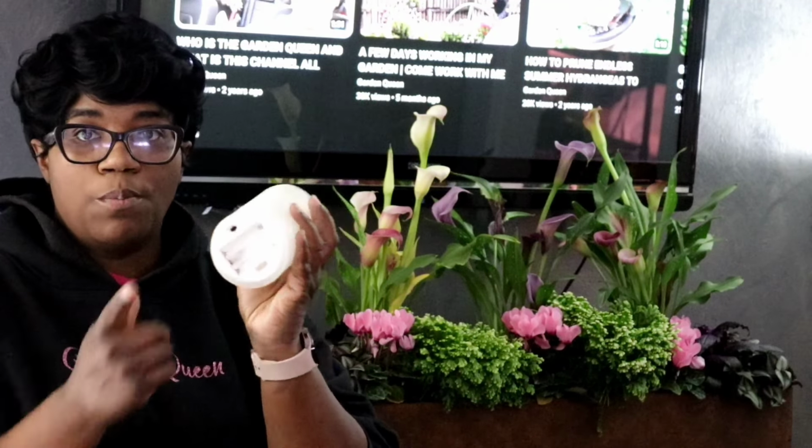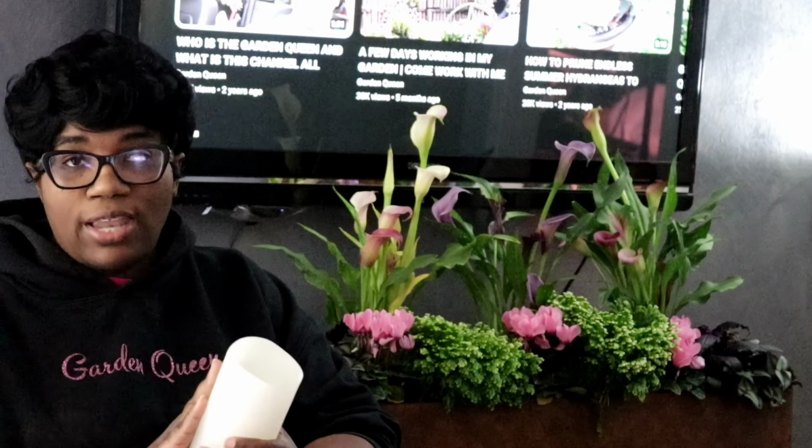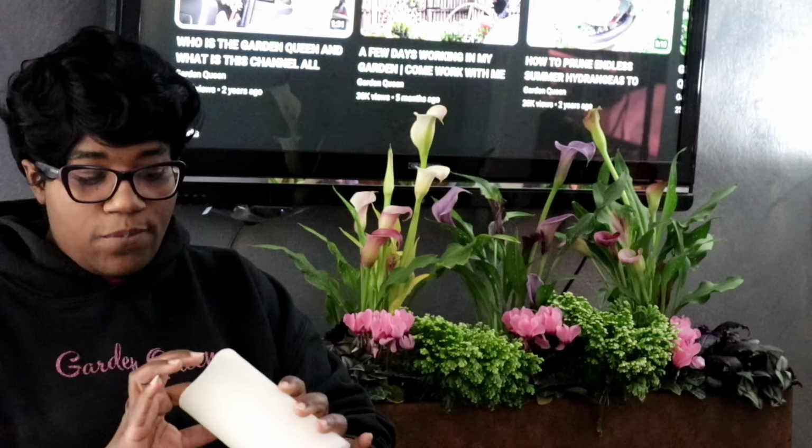You just have three AAA batteries that go on the bottom. I wouldn't take the chance with using real candles only because I don't want to start a fire, and I'm very big on fire hazards. So that's why I prefer to spend a little bit more extra money and get some lifelike candles that, you know, have the flicker and everything.